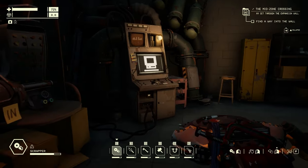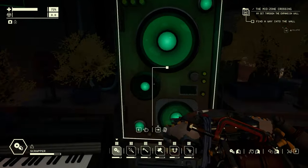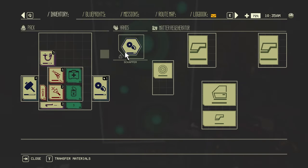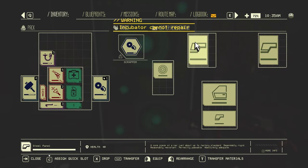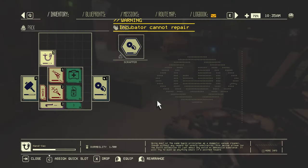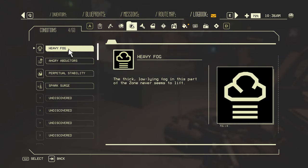Alright, have we got any more energy? No, we've got absolutely no more energy. Now, a lot of people have been asking, can you put tools in here? If you can, I'm going to be surprised. No. I'm pretty certain at this point that this is only for car parts. I'm really, really convinced that that's only going to be for car parts. Heavy fog. The thick, low-lying fog is a part of this zone. Never seems to lift, fair enough.